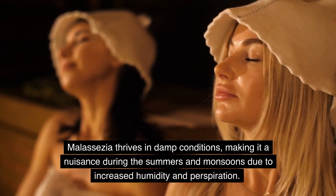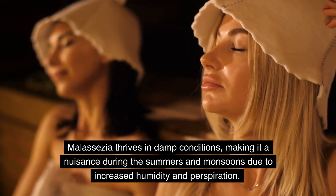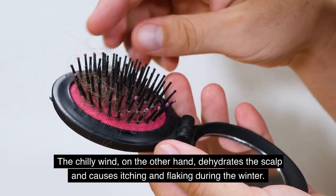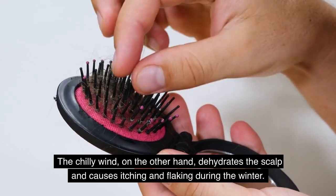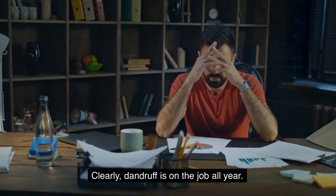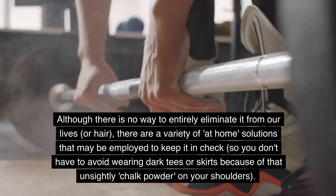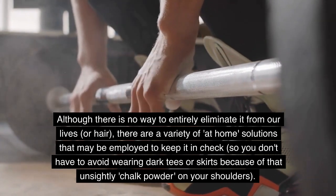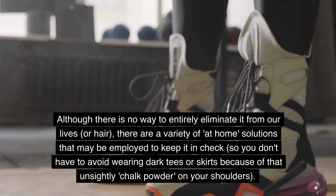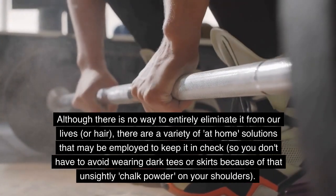Malassezia thrives in damp conditions, making it a nuisance during the summers and monsoons due to increased humidity and perspiration. The chilly wind, on the other hand, dehydrates the scalp and causes itching and flaking during the winter. Clearly, dandruff is on the job all year. Although there is no way to entirely eliminate it from our lives, or hair, there are a variety of at-home solutions that may be employed to keep it in check, so you don't have to avoid wearing dark tees or skirts because of that unsightly chalk powder on your shoulders.